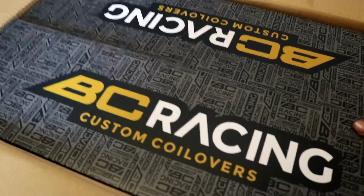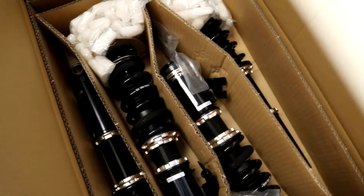But yeah, so here we go. Like it's something big. Still another box in a box. Got the BR type coils. That's like their basic coilovers. However, we did get them drift specs. Ooh, nice and clean. These are literally the first pair of brand new coilovers I have ever purchased or ran.